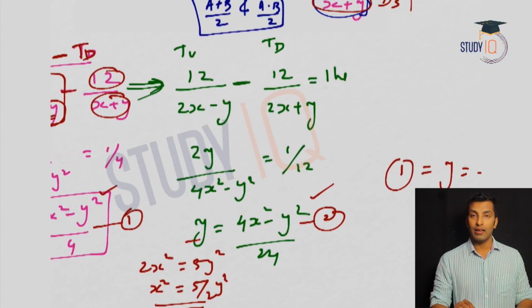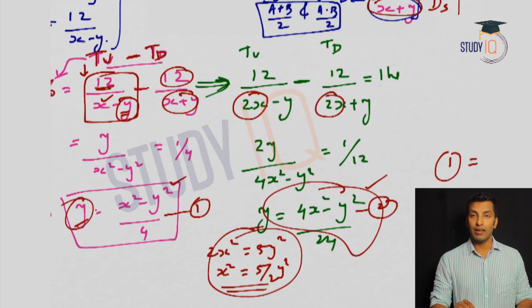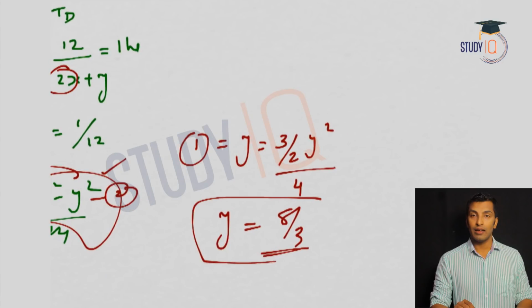Then second scenario, speed is doubled. Everything else remained the same. From that you got the second equation. Then what we need is y. So what you are doing is getting a relation between x square and y square, and instead of x square you are putting something in the form of y, so that this becomes an equation in one variable, and then you can solve it easily. So you'll get y is equal to 8 by 3.